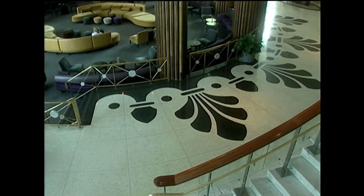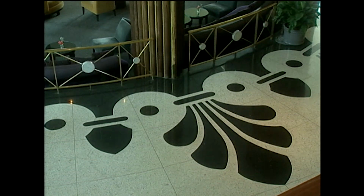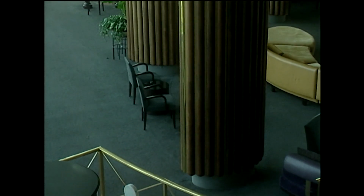Morris had a floating cartouche in the ceiling. He had palms on the floor, which were large. He had columns that didn't have capitals, that didn't have bases. He was still having a lot of fun with the architecture.